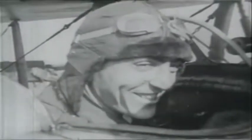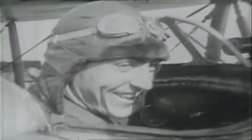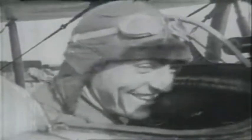After the Battle of San Michele, Eddie Rickenbacker was given command of the American 94th Pursuit Squadron. Morale was low. Losses in the spring had been heavy. The 94th was re-equipped with new SPAD 13 fighters. Rickenbacker was a natural leader. He encouraged his pilots to become the top American fighter squadron.